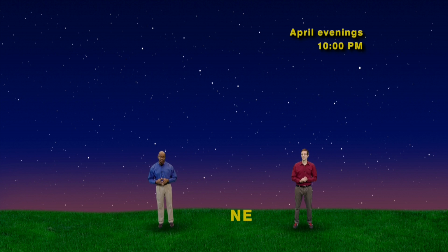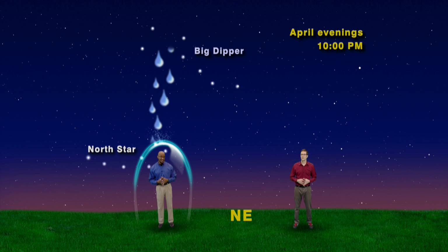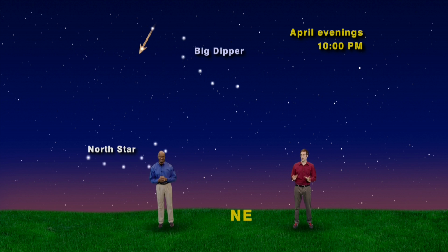Let's show you. Okay, we have our sky set up for 10 p.m. facing northeast, where we see the Big Dipper high above the North Star. If its cup was full of water, it'd be pouring right into the Little Dipper and overflowing onto me. If we shoot an arrow through the two stars on the end of the Big Dipper's cup and continue that line, it'll run smack dab into the North Star.